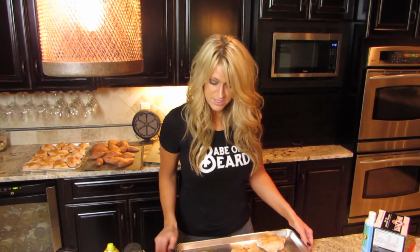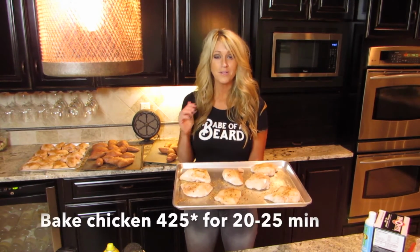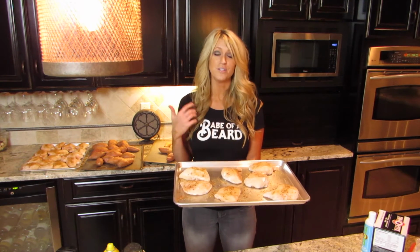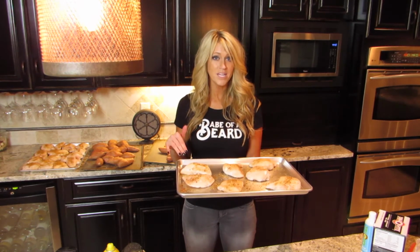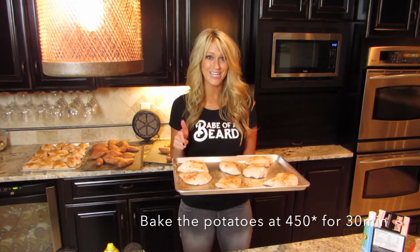All right, so they're done. So like I said, we're gonna put these in the oven. I'm gonna put the chicken in at 425 for about 20 minutes because I don't fully cook the meat. It's a little bit undercooked, that's totally fine. The dogs can process that very easily. So I'll put these in there for about 20 minutes, and the potatoes, like I said, about a half an hour. So we're gonna do that, and then I'll come back and show you guys what's next.